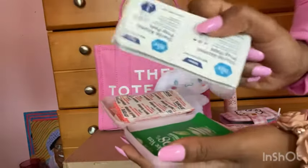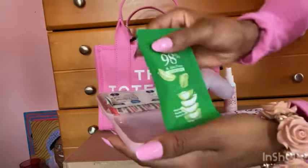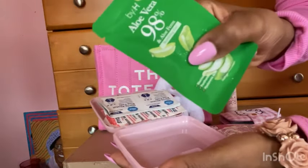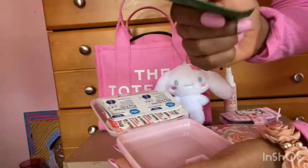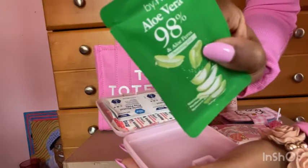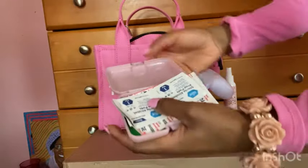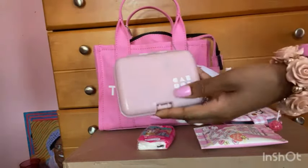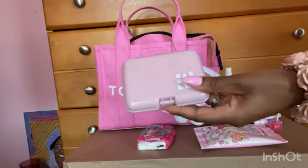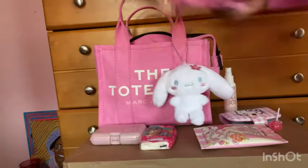I got some alcohol prep pads. And also from Amazon, I got these aloe vera gel packs that has niacinamide. I think I said that right, but yeah. So that's in this little small one. I was thinking about putting some stickers on there, some Sanrio stickers, but I'm not sure. I like the pink and sparkliness of it.